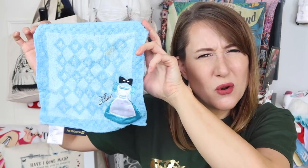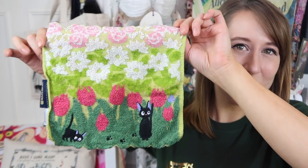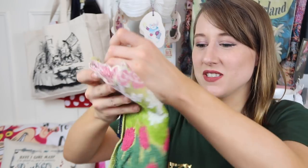Oh, sorry, this is a little dirty as well, and I need to wash it because it's got red lipstick on it. But this is an Alice in Wonderland one I picked up from Kiddyland, I think, which is cute. It's got Alice's outfit on it. This is another flannel with Gigi from Kiki's Delivery Service on it. And this one actually came from a special Ghibli store, which has a few other brands in it as well, but mostly Ghibli, which is in Ikebukuro.